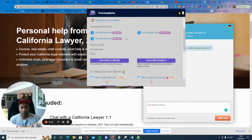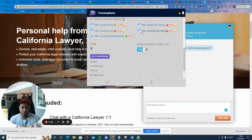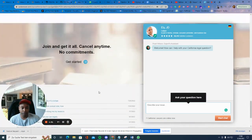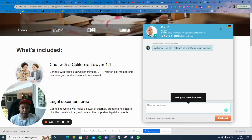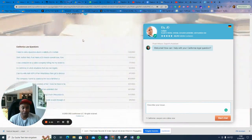Let's see what Tracking Suite says. Wow, he's got quite a few tags installed. He's got the conversion tag. And as you can see, already it's saying don't offer PPC service, but it is saying you could offer social media management. Now, what we're going to do is have a look at his social media. Oh, I can already say that this pop-up is annoying me. That's something I definitely would write him about. Okay, I don't see any social media on here actually.